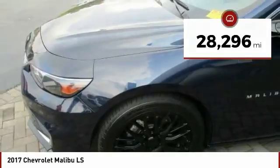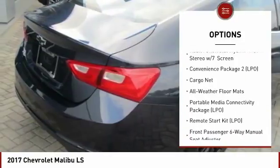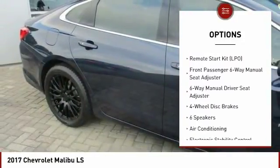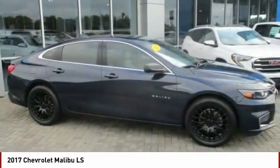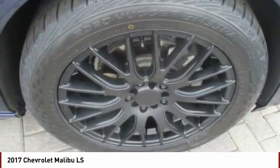Here are some of this vehicle's great options: traction control, dual airbags, air conditioning, power steering, alloy wheels, floor mats, four-wheel disc brakes, center armrest, electronic stability control, rear window defroster. This beauty will make even your house keys jealous. Drive it today.